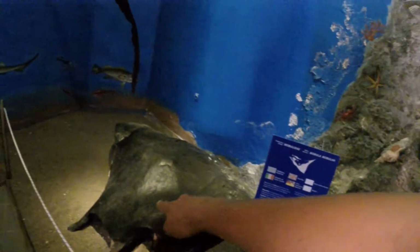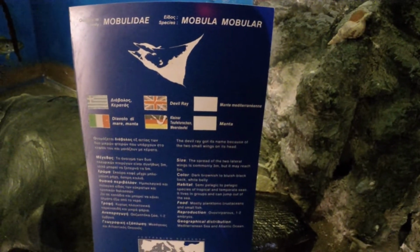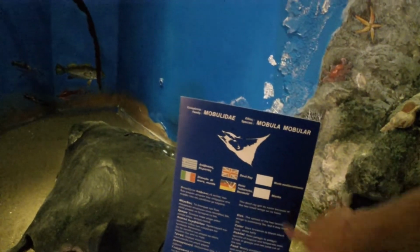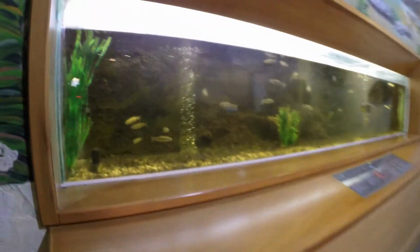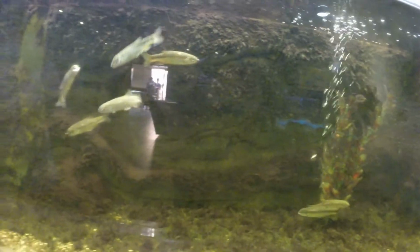Okay, and so yes, these can be dangerous depending on the type you're dealing with. A stingray would be dangerous, whereas a manta ray would be harmless, from what I remember. And yeah, these are just cute little fishies that we can appreciate in their long tank, awesome environments that they've got going for us to enjoy.